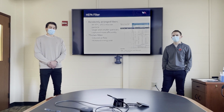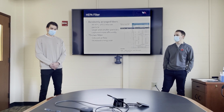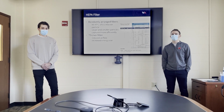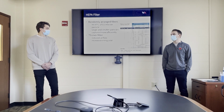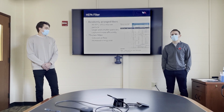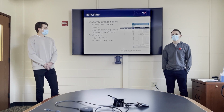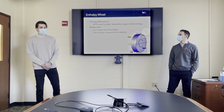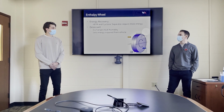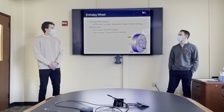The reason most cars don't use HEPA filters is, A, because they would have to be replaced more often, and B, since they're so thick, they reduce airflow and increase energy use. So our solution to that was, A, the cyclonic separation pre-filter, and then to address the energy use, we're going to use an enthalpy wheel.